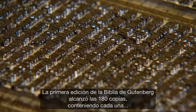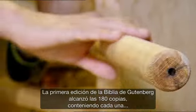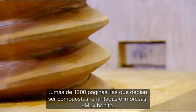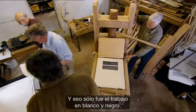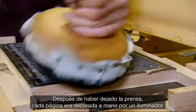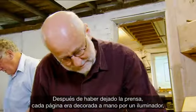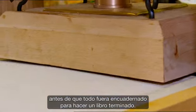Gutenberg's first edition of the Bible ran to 180 copies, each containing more than 1,200 pages, which had to be set, inked, and printed. And that was just the black and white work. After they'd left the press, each page was hand-decorated by an illuminator before the whole thing was bound together to make a finished book.